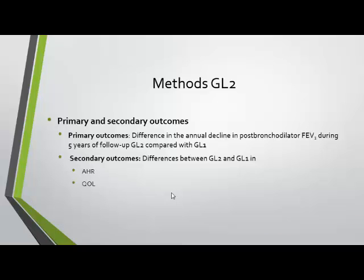The outcomes for this study: basically, they wanted to see the annual decline in post bronchodilator FEV1 during 5 years of follow-up in GL2 compared with GL1. And the secondary outcomes were hyperresponsiveness and quality of life.